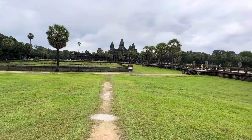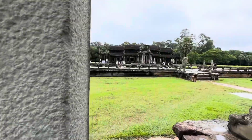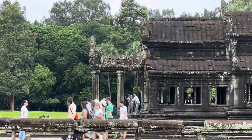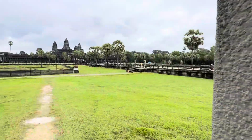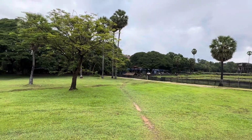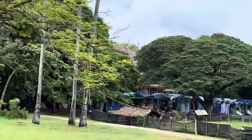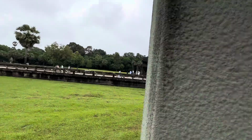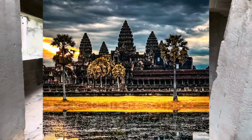Some brief history about the temple while we explore it. So, what is Angkor Wat? What is the history of this temple? What you need to know first is that Angkor Wat is crowned by Guinness World Records as the biggest religious structure or building in the world. And fun fact, Cambodia's flag is the only flag in the world that has a building on it. So now you know that the building is Angkor Wat.